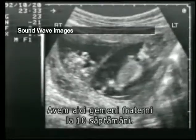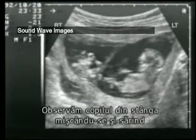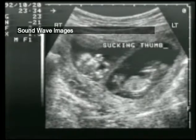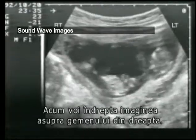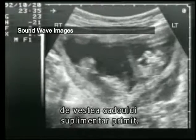Now we have 10 weeks fraternal twins. The baby on the left is seen moving and jumping around, while the twin on the right is just hanging out, sucking his thumb. They develop those habits in utero. And now what I'm going to do is image the full axis of the twin on the right. Mom and Dad were shocked, yet delighted at the news of their extra bonus.